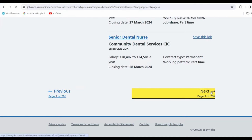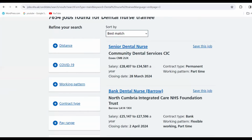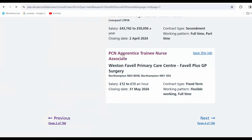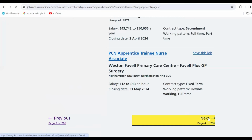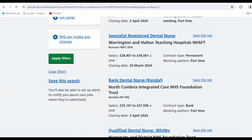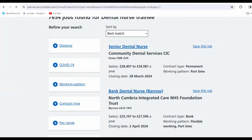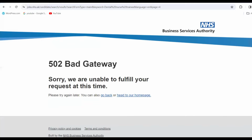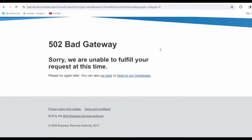Let's just look, without wasting much time, we just click on that apprenticeship. But it is the same thing as the trainee dental nurse that we are looking for. You can see this one, this one is for normal nurses, not for dental nurses. My network is taking time to load, but I think we should go with that first one. You can see there are lots and lots of openings for dental nurses, guys. So if you're registered with the GDC, you can easily apply for this. My network is taking time.